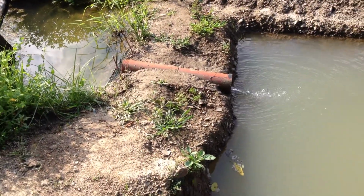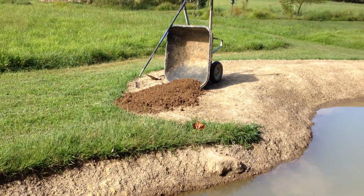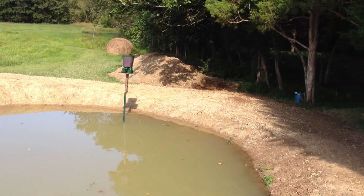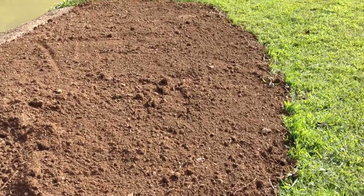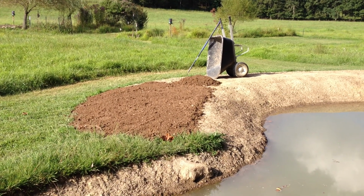Now I'm going to go ahead and proceed with bringing some topsoil over from the pile from the dirt I extracted earlier on. I hope to get 4 to 6 inches of topsoil on top of the berm. Since it's all clay, it's going to need that much soil to grow grass.